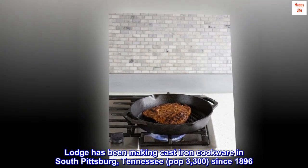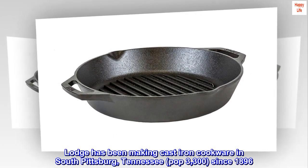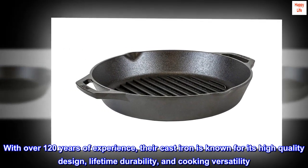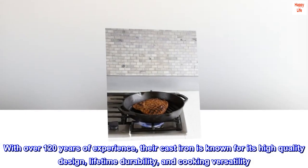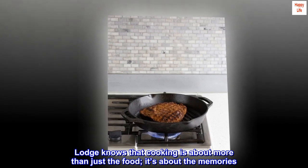Lodge has been making cast iron cookware in South Pittsburg, Tennessee, population 3,300, since 1896. With over 120 years of experience, their cast iron is known for its high-quality design, lifetime durability, and cooking versatility. Make every meal a memory. Lodge knows that cooking is about more than just the food, it's about the memories.